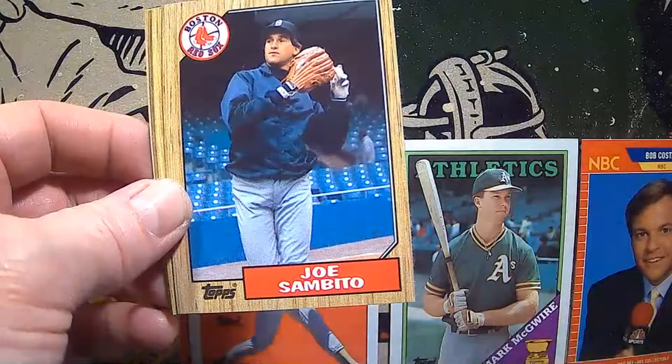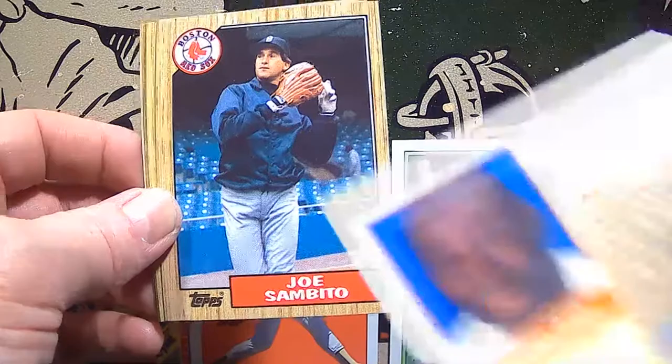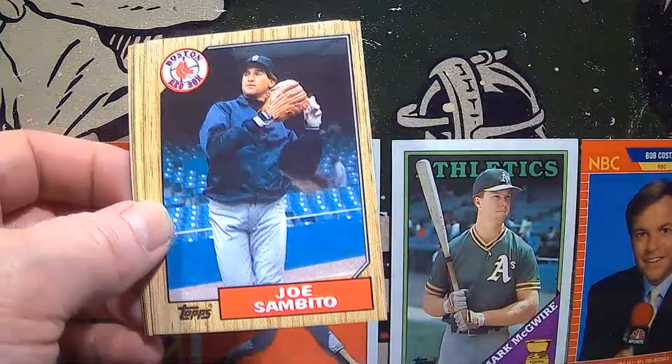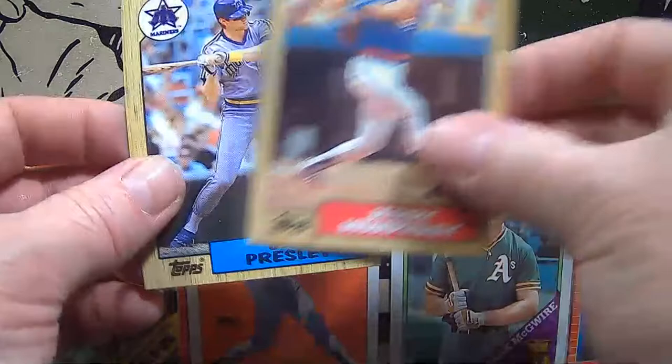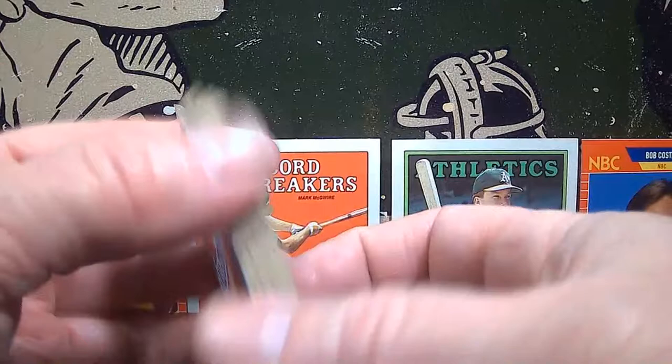Okay, so that's Michael Irvin's rookie card, huh? Well, how about that? I'll have to make sure to take care of that one. Maybe put it in there with my Troy Aikman card. All right, Jay Howell, Jeffrey Leonard, and Jim Presley. That's your first stack from the 1987 rack pack.